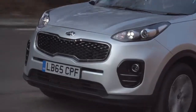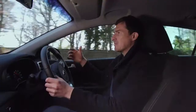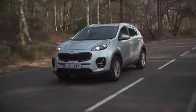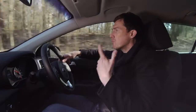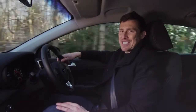Obviously, one of the main reasons you buy these cars is for the look, and I'm not just talking the look from the outside, it's the look from the inside, the view you get out of them from that raised driving position. And overall, the visibility is pretty good. The only real problem is that rather fat A-pillar, which creates a bit of a blind spot. But to have a good look around the car yourself, just click up here to go and watch our 360-degree video.